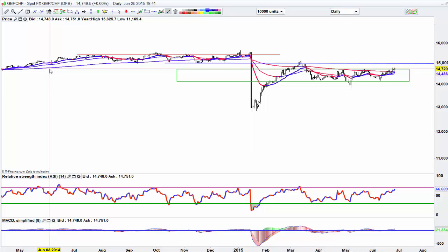So if you get a pullback to 147 or another retest, yeah, 146 would be better. I'm not sure we're going to get that, but that is potentially going to at least give you 250 points. And at some stage, it's going to go back to 155. Okay, just an idea.